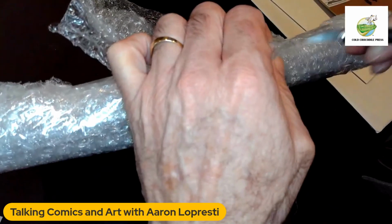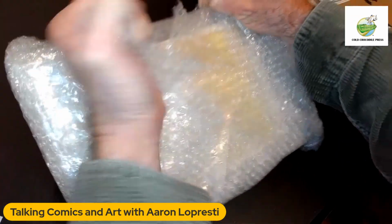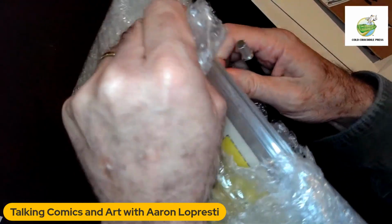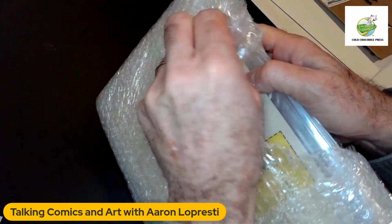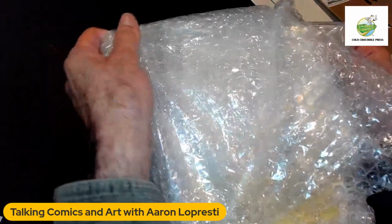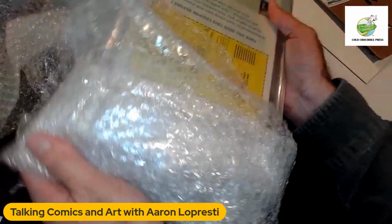I always want to be careful that I don't cut through the comic. It's taped up pretty good. It may be a bit of a hassle on my end, but I always say protect the book. Look at this. It's another CGC book. We can get it out of here. Here we go. Freedom at last.